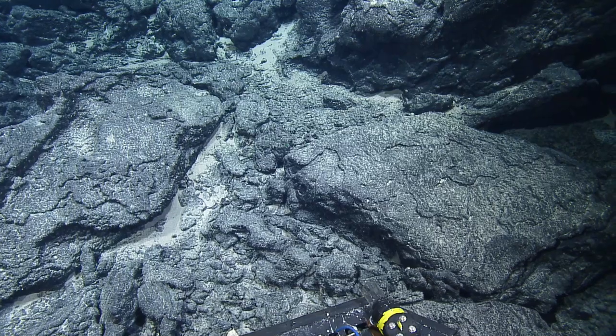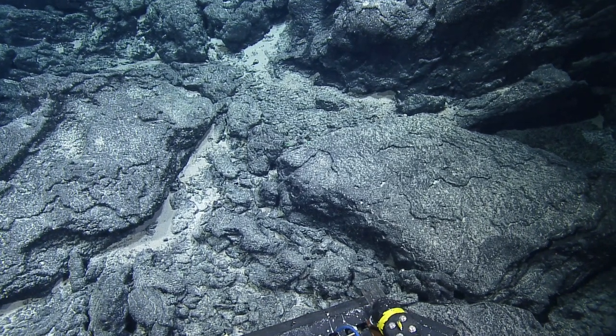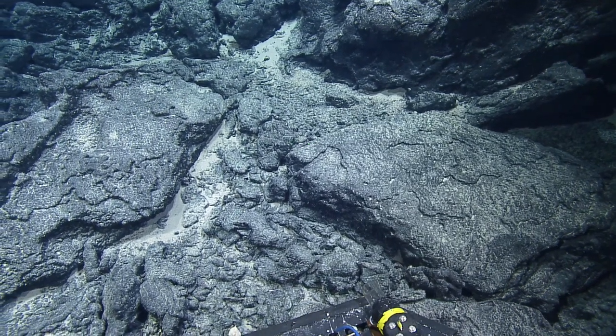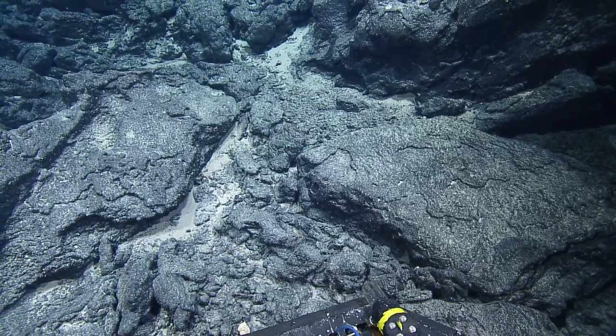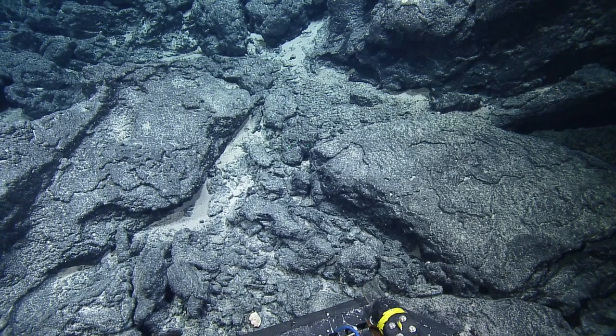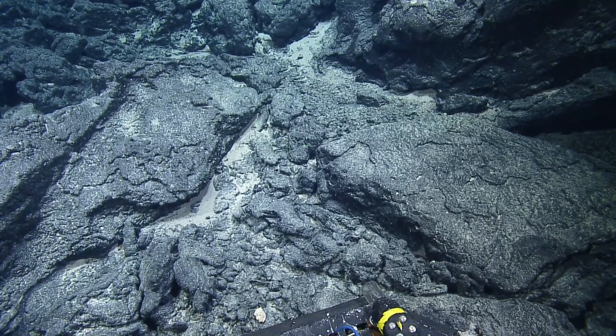Bonk. Maybe. That'll go in B, I think. Oh, wait, which one's Alpha? It's not the middle one, it's the far one. Alpha is this one. Oh, okay. Close inboard. Close inboard. Yeah. Roger. Is that good? Probably.